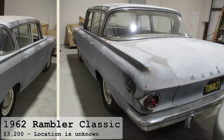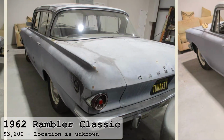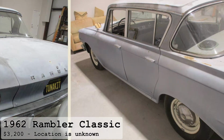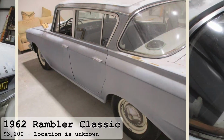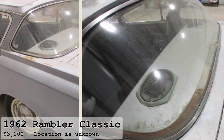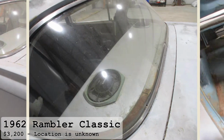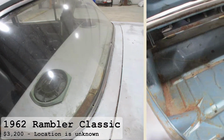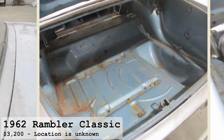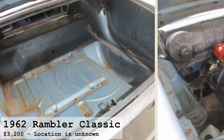Inside, the newly reupholstered seats and fresh carpeting ensure comfort and a clean aesthetic, while the gas tank has been flushed for improved performance. Although it runs and drives, the motor smokes heavily and will require a rebuild to reach optimal functionality. With a clean California title and current registration, this Rambler is an excellent project for enthusiasts ready to bring it back to its former glory.